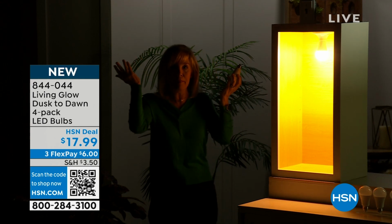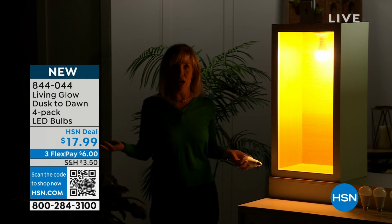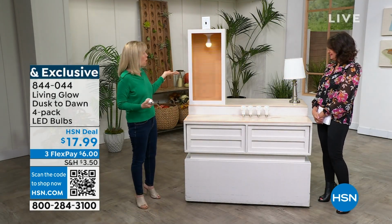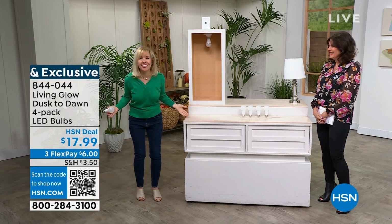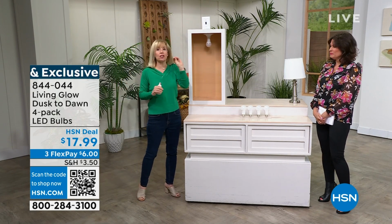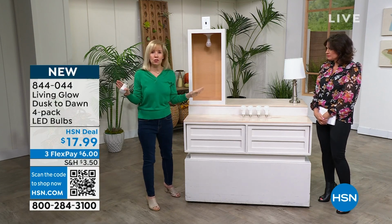Now let's turn the lights up so you can see that whenever dusk is, or dawn, I should say, at your house, they just go off. That's it. This is the easiest thing. So again, keep your light switch or your lamp switch in the on position. They don't work during the day.